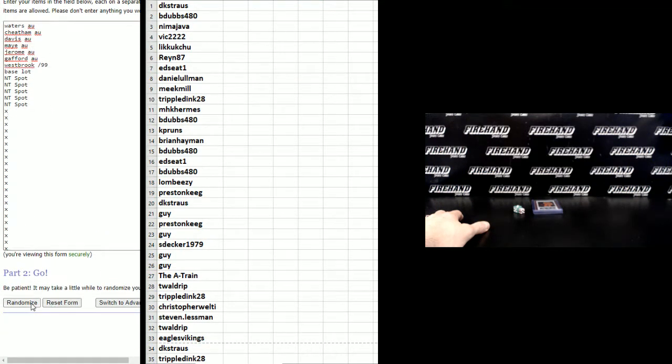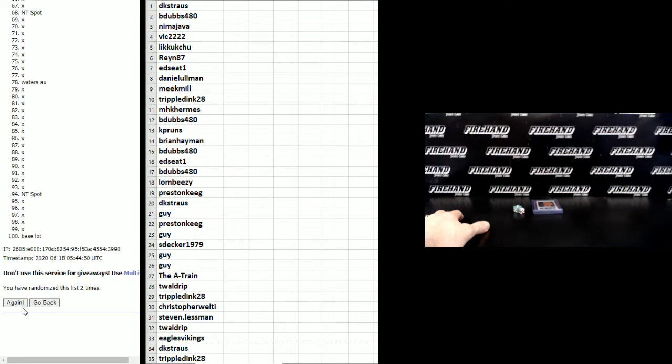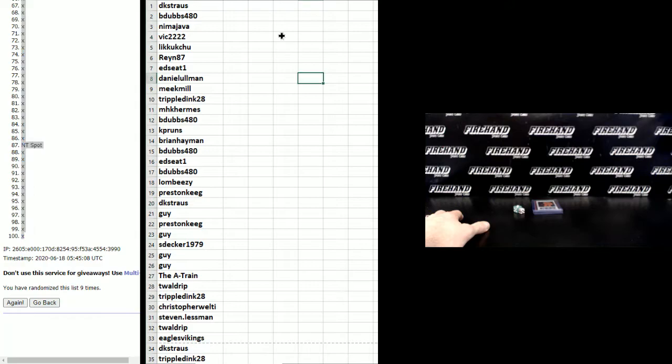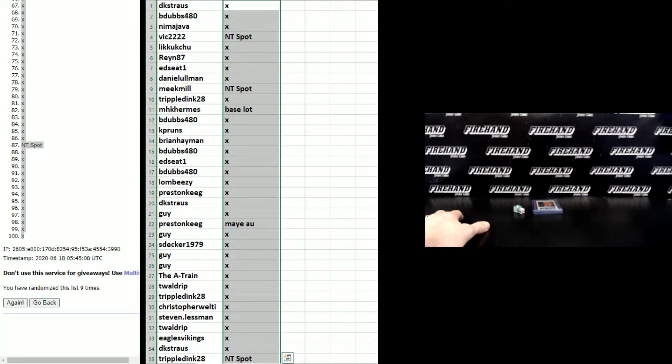9 clicks. 1, 2, 3, 4, 5, 6, 7, 8, and the last one. Good luck. Niner. Nothing in the 1. Nothing in the 100. Sorry, 1 in 100. I'm going to sort it by the right-hand column. Here we go.